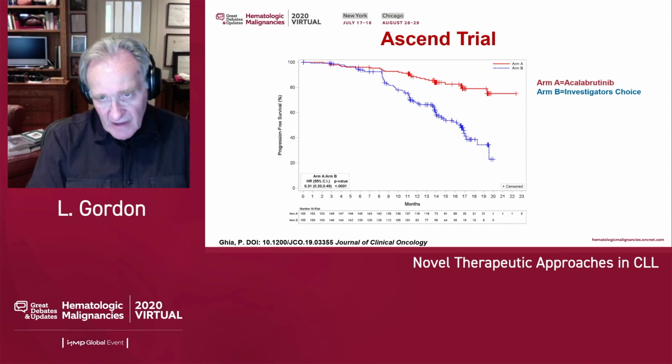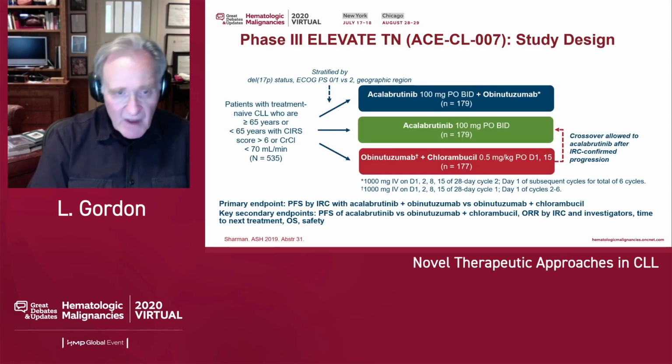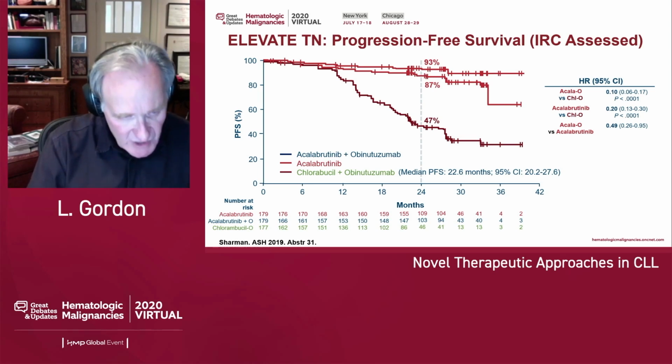And if you look at the data, in red acalabrutinib and in blue investigator's choice, once again, however, the investigator's choice, at least with the bendamustine Rituxan arm, was stopped at 6 months, and the acalabrutinib is continued. And this is just summarizing the ELEVATE treatment-naive study. Again, obinutuzumab, chlorambucil, acal, and acal plus obinutuzumab. And what we find is that the chlorambucil plus obinutuzumab, this curve, did worse than either of the acalabrutinib containing arms in the treatment. This is in the treatment-naive group. This is presented by Jeff Sharman at ASH last year.